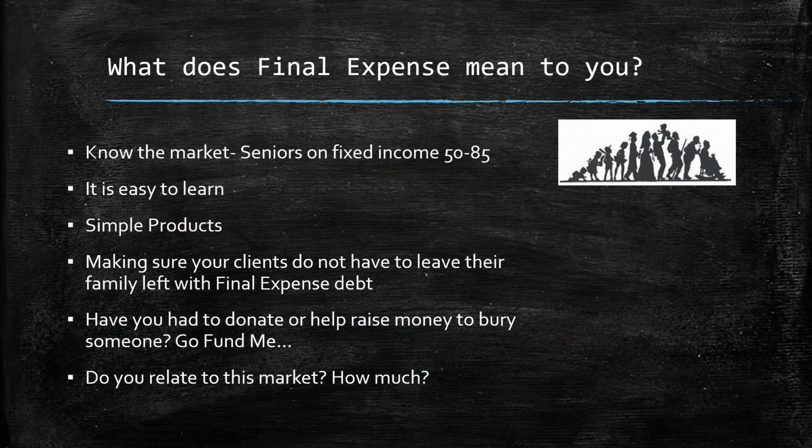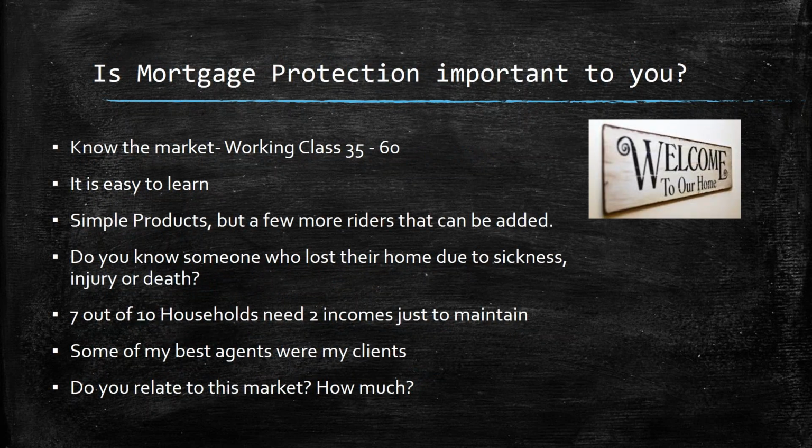So again, very important. Now, mortgage protection. This is a market that I personally really, really like. This was my market of focus. This is what put me, as you heard Ray mention at the beginning of the call, and it's not to brag. It's simply to let you know that you're partnered with experience.